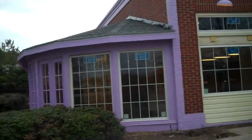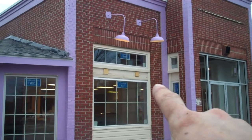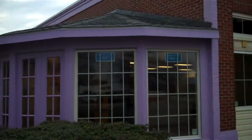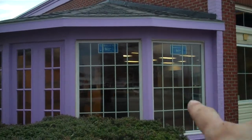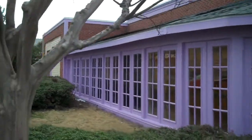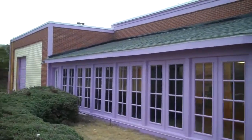There's a little bit of detail work that has to be done with painting up around that little section of wood above the windows on both sides. A little bit of painting around little trim up in here. That's punch list items, which will be done the first part of next week. You can see all these wonderful windows back here.